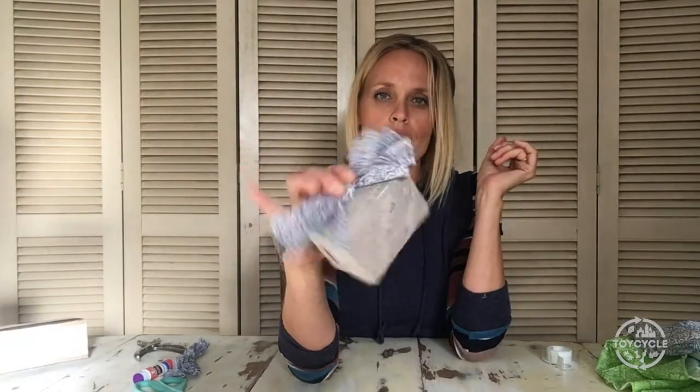This entire gift wrap is fully compostable, except for the tape. You would have to pull that off. You can use glue instead of tape. I use tape because I'm trying to move quickly, but glue is a great option.